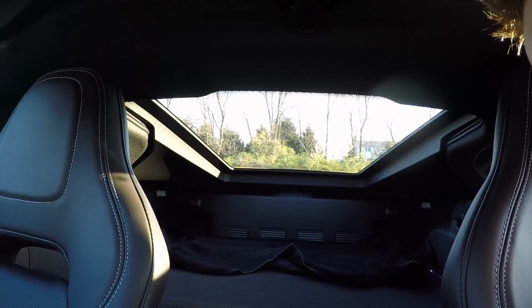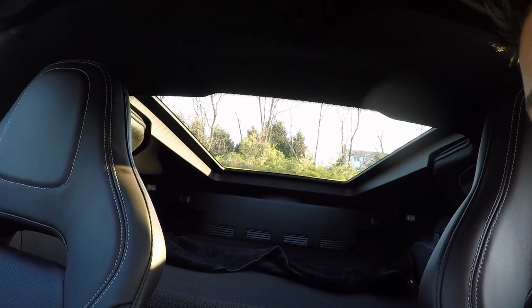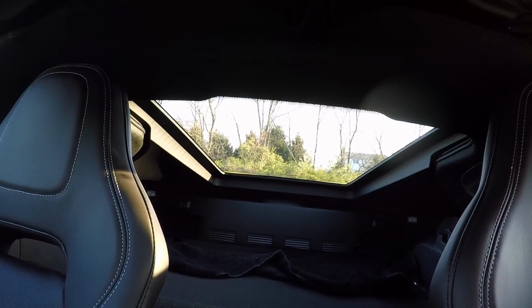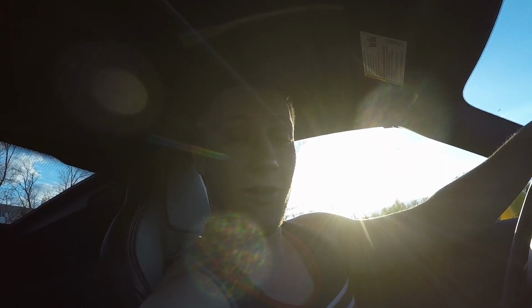But other than that, it is really just a nice place to be. The seats feel great. They're really supportive, high quality. Also the back, you can see there is plenty of room in here for two people to take a weekend trip somewhere. There's tons of room in here for luggage and everything. It's a two-seat small sports car, but it does have more room than a lot of sports cars. It does actually have room for a couple of suitcases and some other stuff back there. So it's not as impractical as a lot of cars in the same category. But with all that being said, let's start it up and go for a drive.